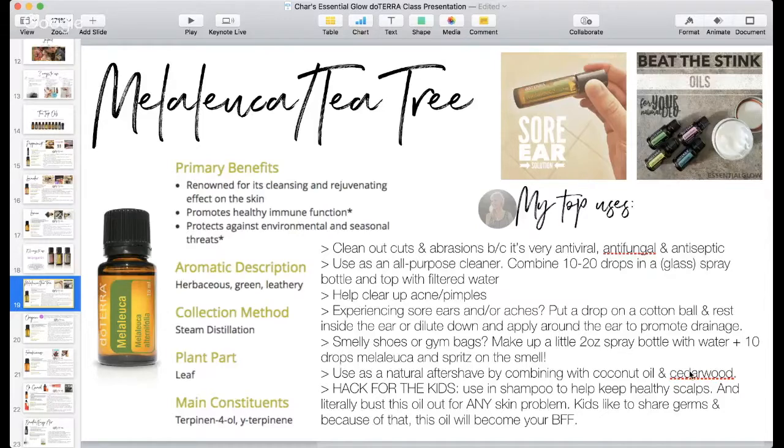And a hack for kids. So when that notice comes home with the lice, right? This is a great oil to help with that. So you can add a drop to the shampoo when you massage it into their hair, or you can simply make a spray bottle up of it and spritz it on their hair. So when my daughter's having a bath, I will add a drop of Melaleuca to it at the odd time, or if she's going to have a shower and we're going to wash her hair that way, I will bring Melaleuca into the shower for her and add a drop to the shampoo and lather it into her scalp. So this really will become your best friend with kids. It helps with any skin problems. We've been through the ringer with them, so this has been my savior for that. So just keep that in mind with your little ones.